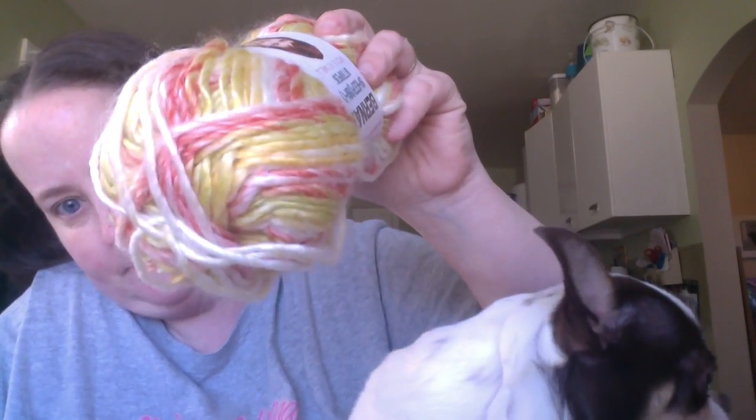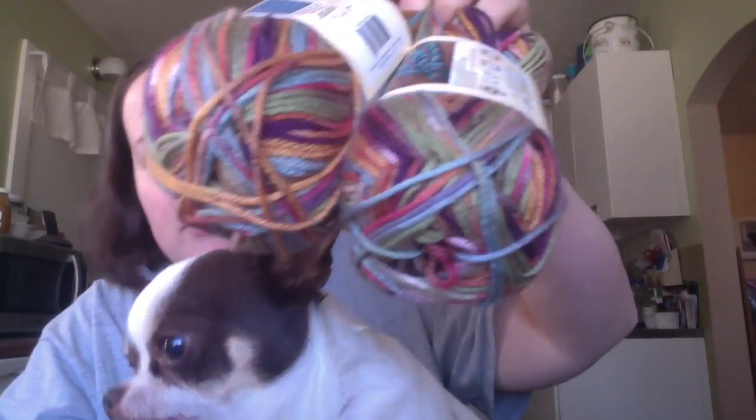I got 1 skein of Sheepish Stripes Citrus. I love Sheepish. And I got 2 skeins of Deborah Norville Everyday Collection, I guess is what it's called.